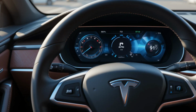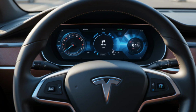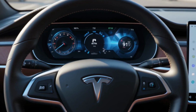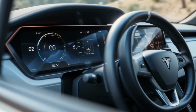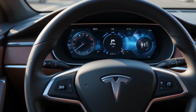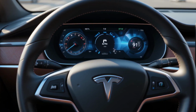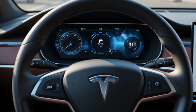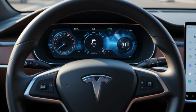This level of power and endurance, paired with advanced suspension and adaptive air ride features, ensures the Cybertruck can handle anything from rugged trails to smooth urban drives without compromise. The interior is a blend of futuristic minimalism and practical luxury. The cabin feels spacious and inviting, with seating for up to 6 adults and a wide, panoramic glass roof that floods the space with natural light.